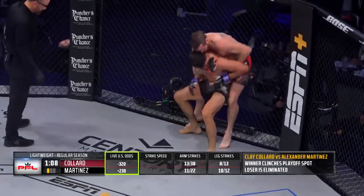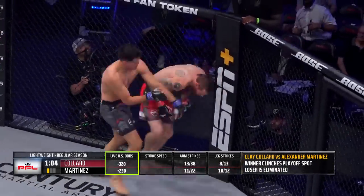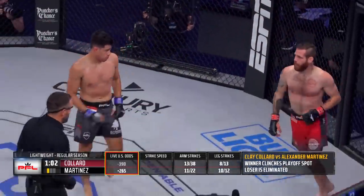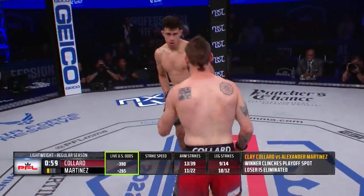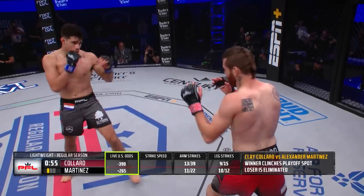Collard now trying to attack the back. He's got in the choke. Oh, he didn't have any ankles, so he had no hooks. Martinez spins out of it. Collard had his arm under the chin, but Martinez with the savvy spin.